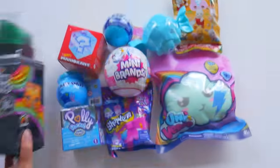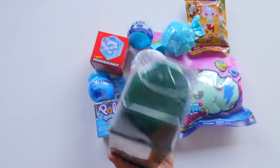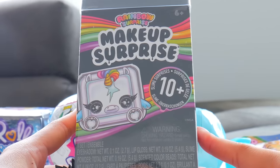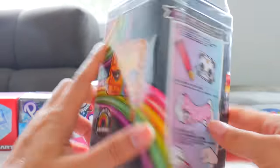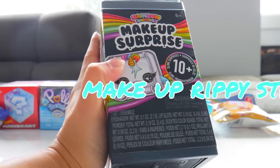Let's do it big. Makeup surprise. Rainbow surprise. Woohoo! Let's put on some green lipstick. Rainbow surprise. Makeup surprise. 10 surprises in one. Ooh, slime surprise too. I remember opening this. Green lipstick it up. Rippy strip. Makeup surprise.